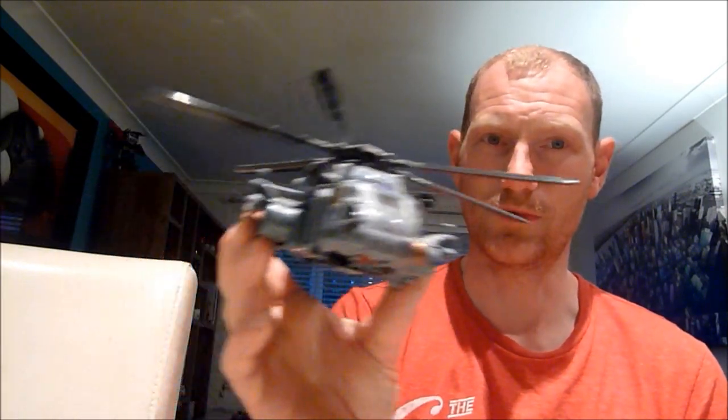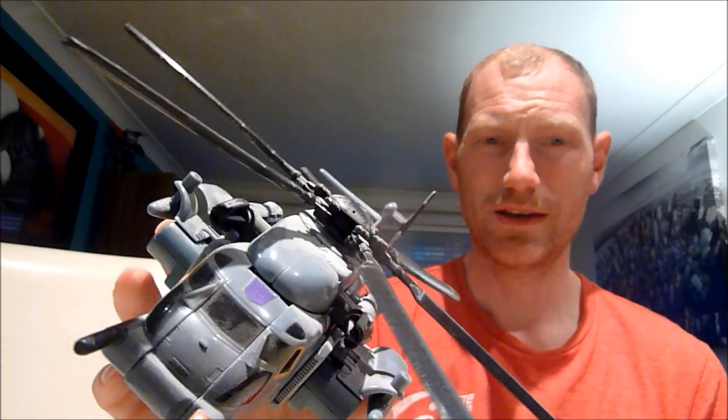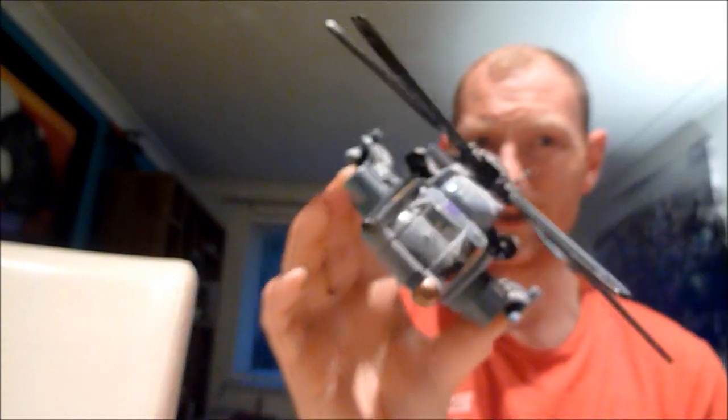I can't find his instructions. I think his instructions have fallen down, but I cannot empty out the cupboard because there's no room in that little bedroom anymore. But I love Blackout. He was great, great helicopter mode. Shame about the robot mode, it's a bit dodgy. We'll put him over there.